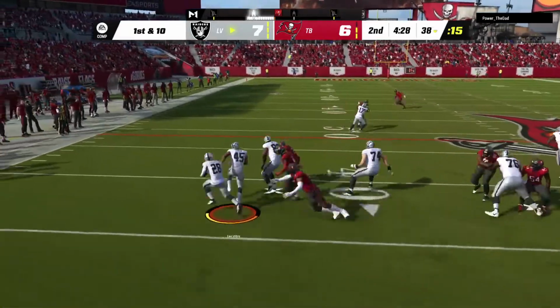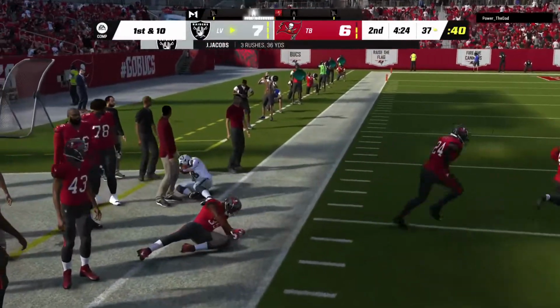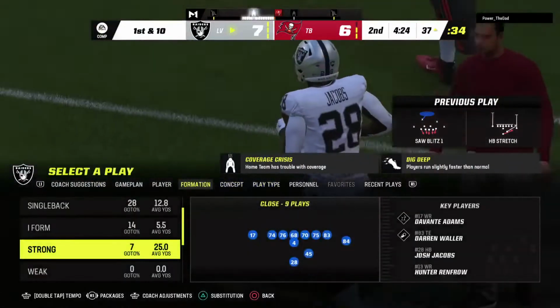On first down, they go with Jacobs again. And some space here. And he's going to be out of bounds, but not before he takes it inside the 40. 25 yards to pick up there, and also a first down.